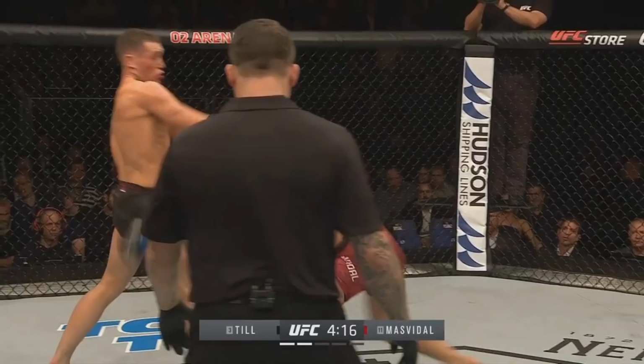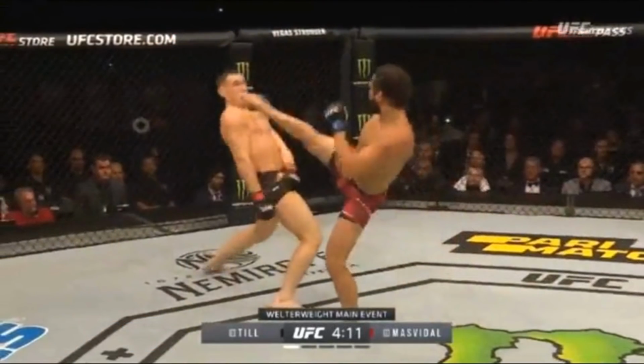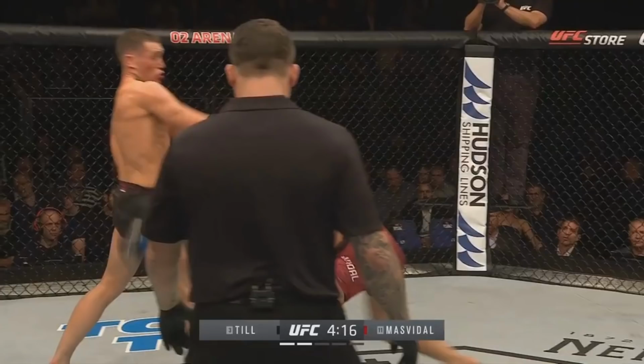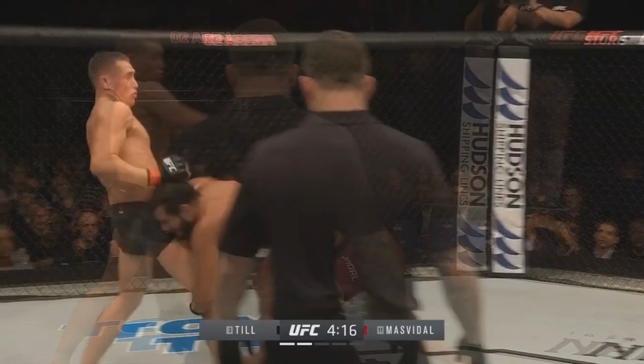And what happens when you lean back with your upper body? Your legs and your hips are exposed. Masvidal, I believe, is the first guy to do this to him. It just shows his fight IQ. He is as smart as they come. So he gets him to lean back with the fake right overhand, switches as he goes for the double leg.